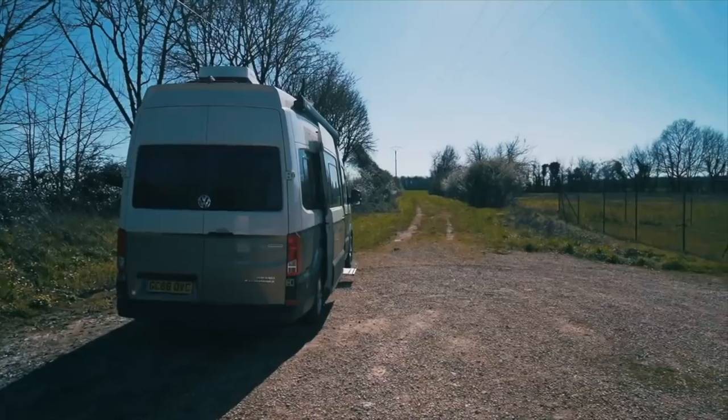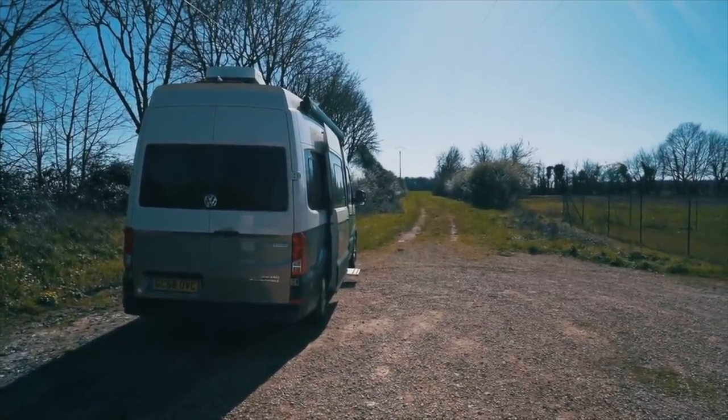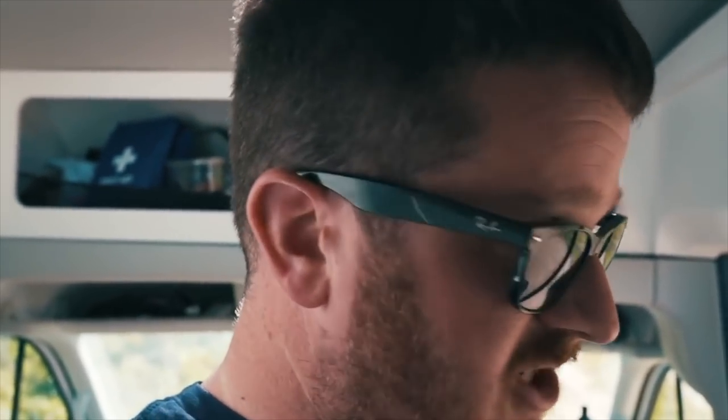But a couple of things. One, it's Sunday, so nearly all the lorries are stopped on the side of the road. So this is why we decided to stop here, just because I think all the aires will be quite full on the main roads. It's quite a nice little location. It's just quite weirdly by some water pumping station thing, but yeah, nice and quiet.